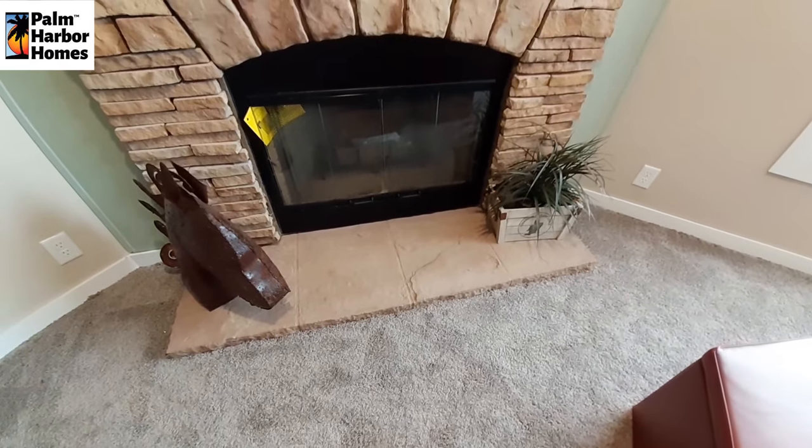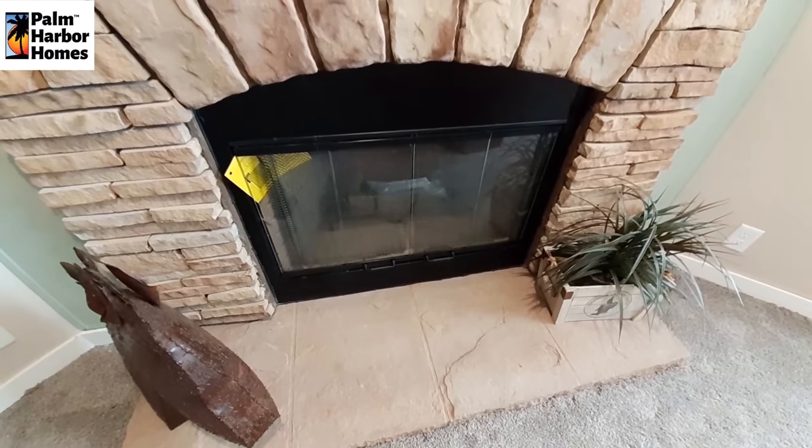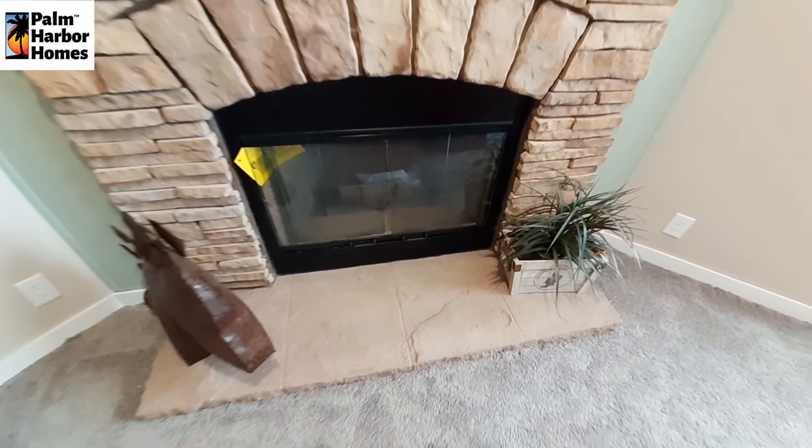Now, I do believe that is a real wood burning fireplace. I don't see any gas coming up or anything.